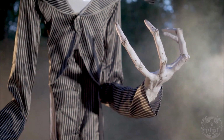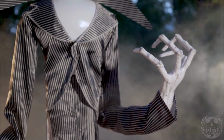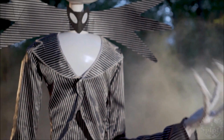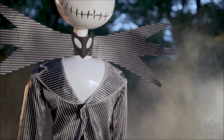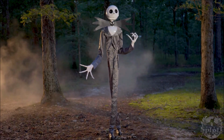So obviously this is a prop from the movie The Nightmare Before Christmas. If you haven't seen it, I would highly recommend you go check it out. It's a great movie, probably one of my favorite animated movies. And to be honest with you guys, I probably would put this up at Christmas too, because a lot of his phrases do refer to it being Christmas, so why not?